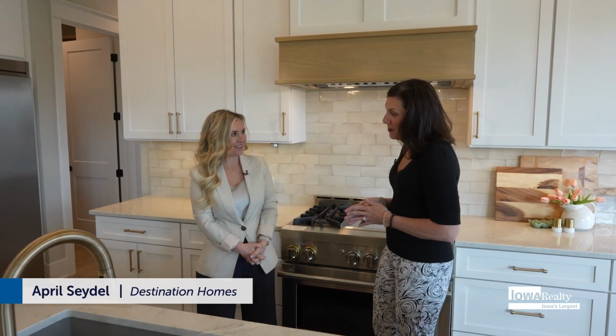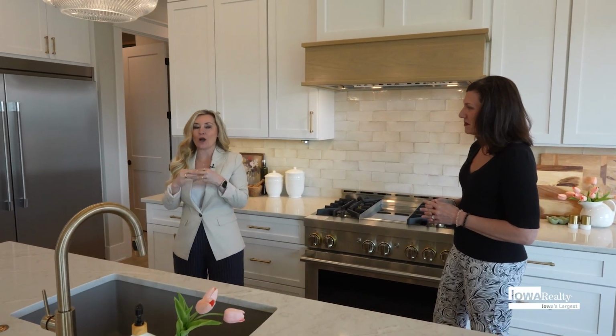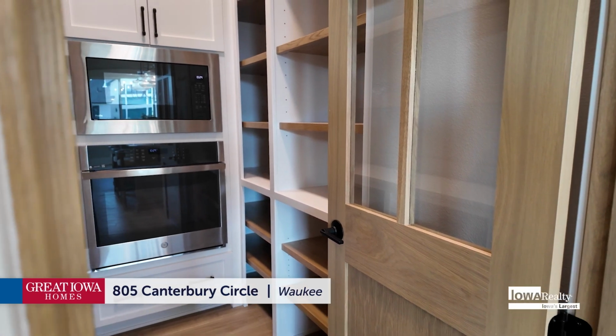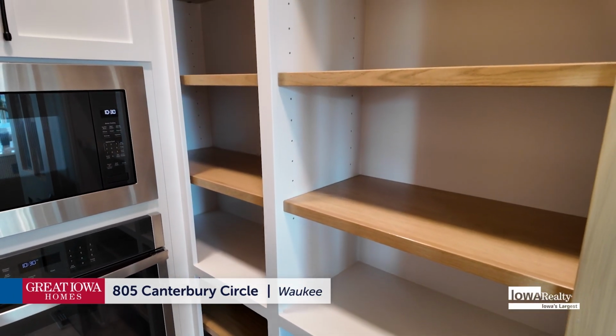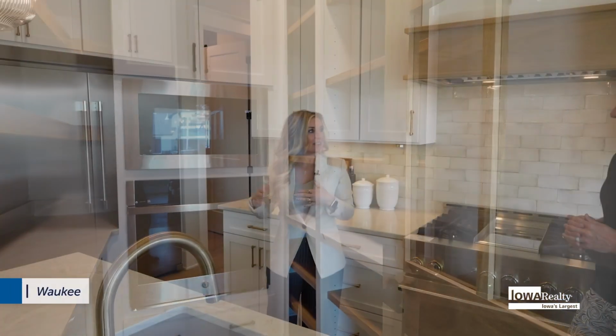Well, I am experiencing this quality you talked about right here in this kitchen. So show me a little bit more here. So you'll see in our Cadbury plan, this kitchen really features a lot of really great white oak. We really try to combine some really nice neutral colors. So from the pantry tucked in the corner there, you've got the microwave as well as your oven access tucked there.